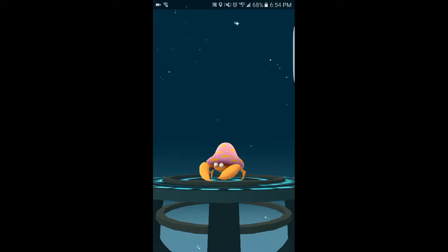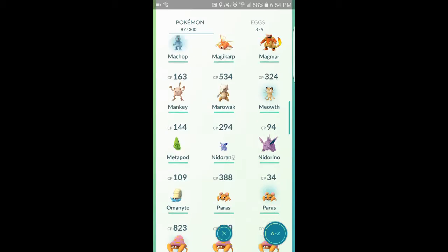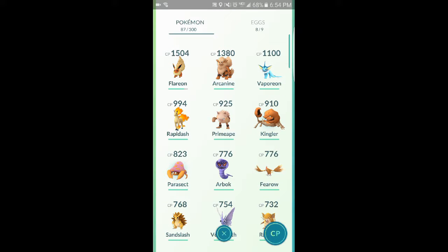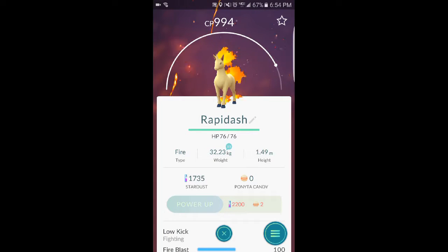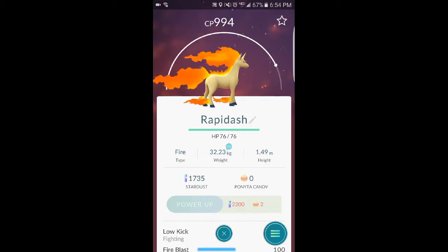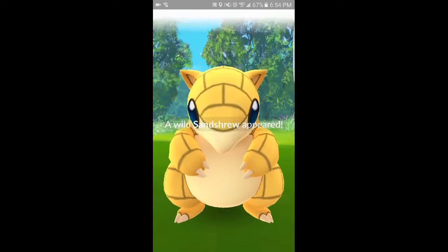And what CP is it? 823, holy crap, hello. Still not my highest, so to become one of my highest, it's gotta be higher than 910. So you were close, buddy, just not close enough. This Rapidash actually disappointed me a little bit. It's an extra small, sadly, but I was hoping it was gonna be 1,000, but it was just a little bit off.